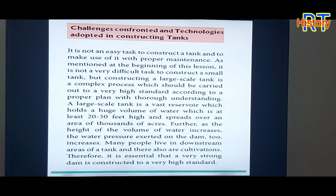Challenges confronted and the technologies adopted in constructing tanks. So they faced a lot of challenges when constructing large-scale tanks. It is not an easy task to construct a tank and to make use of it with proper maintenance. Constructing a large-scale tank is a complex process which should be carried out to a very high standard according to the proper plan through proper understanding.